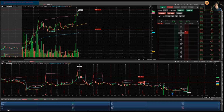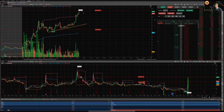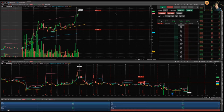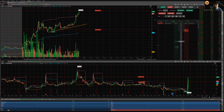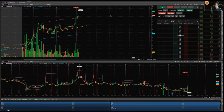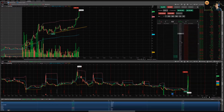So you can see here we're starting to approach my sell target up here, and let's just see if it can push through it. There we go. I am getting out for 30% profit with 5 shares at $29.25.